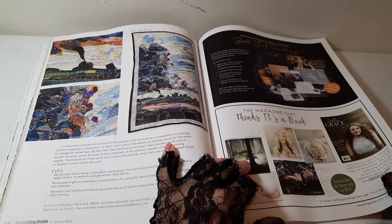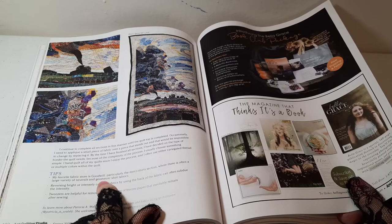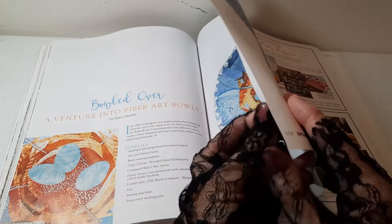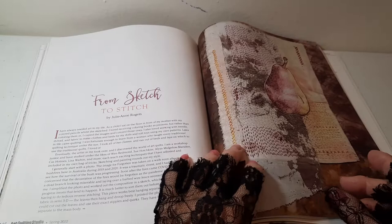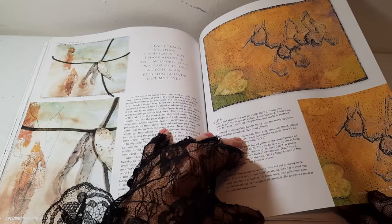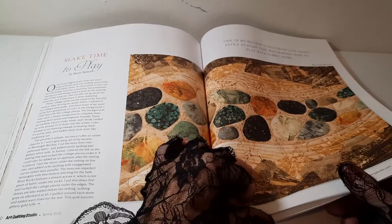That looks like a hurricane or a tornado. My favorite fabric store is Goodwill. Yeah, I go there for interesting laces in colors that I wouldn't normally wear. From sketch to stitch. This is a pretty art piece. And it looks like a bunch of rocks in a path, or maybe a rock pathway.